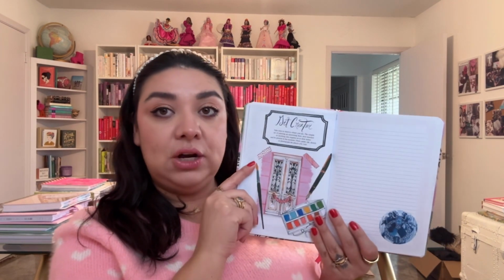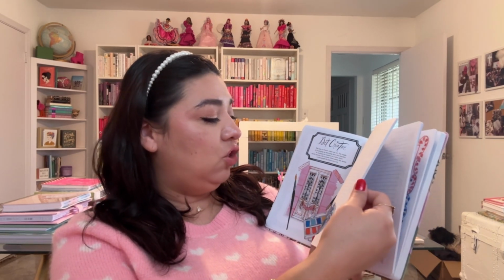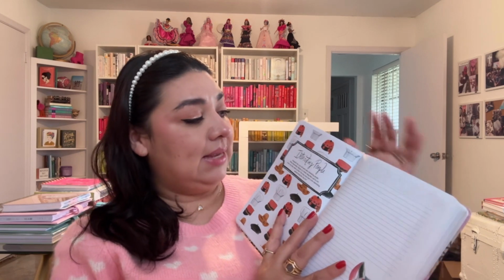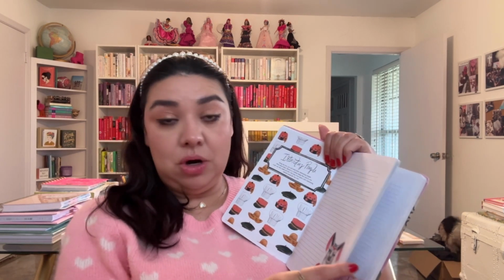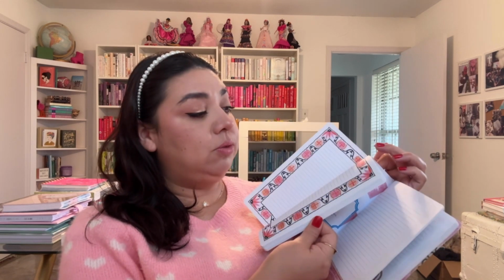Then it has this one that says get creative. And it says take time to observe where you are. I don't know. The simple art of painting an interesting door knocker, anything else. So there's several pages for that category. Okay. Then it has travel notes. So there's several pages that look like this, like gingham for the travel notes. And then it has another prompt. It says interesting people. And I guess you would put people that you encountered. Several pages for that. Then it says travel notes. So you would put, obviously, your travel notes, maybe your journal.